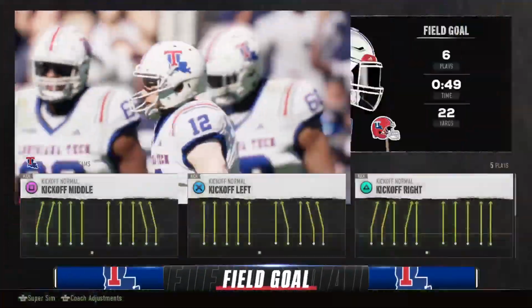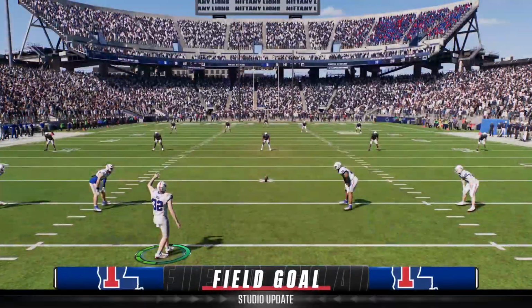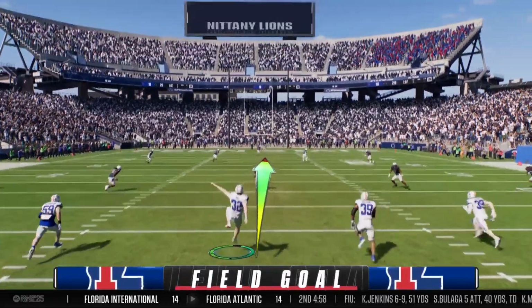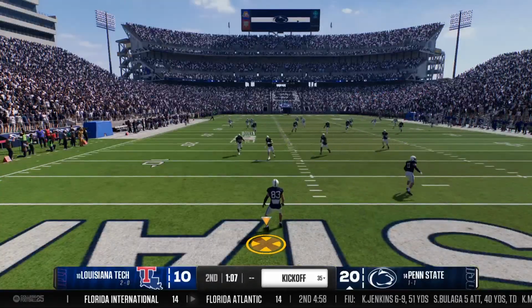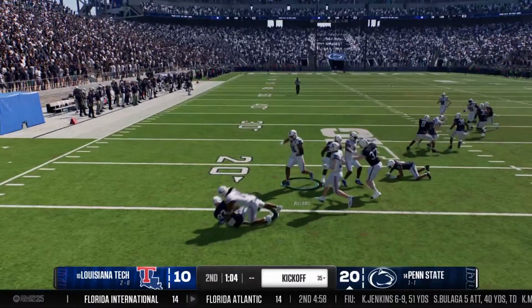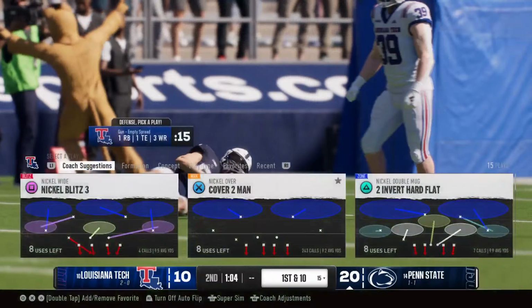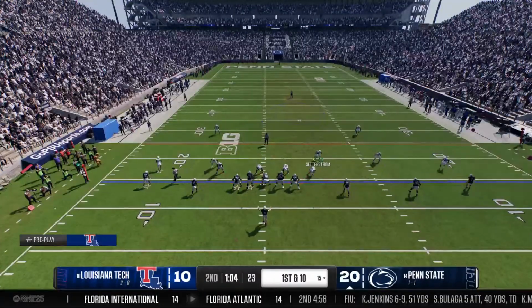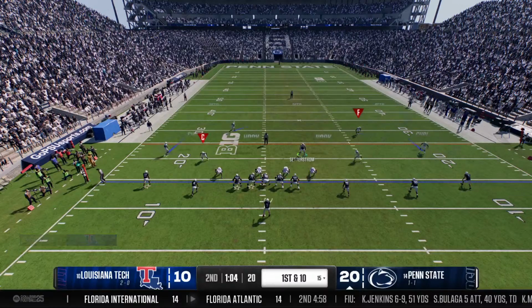Right down the boulevard, it's good. They'll kick it away after putting up a field goal on that last drive. And he's going to bring it out of the end zone. Not nearly as much as he had hoped when he brought it out of the end zone. He'll be stopped at the 15. Penn State sends the offense back onto the field.